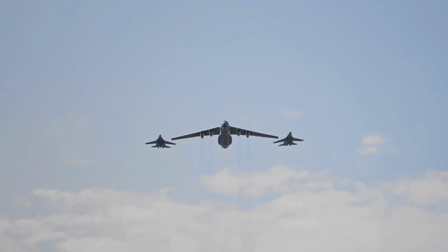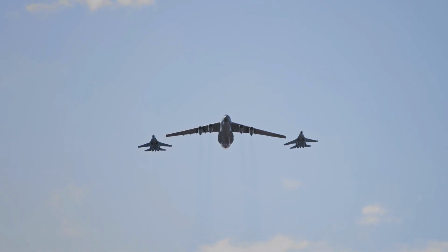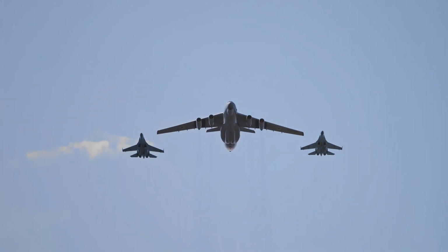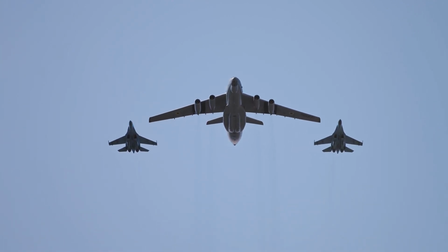These helmets provide pilots with critical information and targeting data, thus improving their accuracy and effectiveness during missions. Additionally, the A-10 is set to receive a Link 16 connection, facilitating more efficient data exchange and communication.